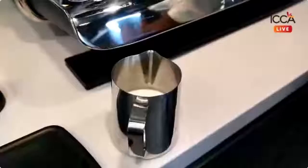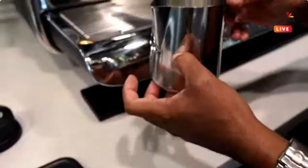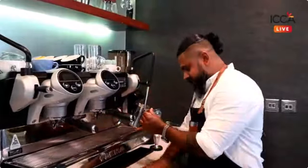Yeah, so you can see it's right below the spout. If you look from outside, somewhere here, that's the perfect amount of milk. And now I'm going to stop my milk. I'll purge it again. I'll insert my steamer. And if you see, it's slightly 1 centimeter below the surface of the milk.